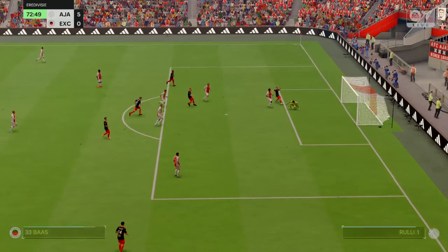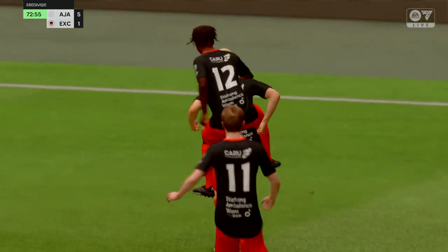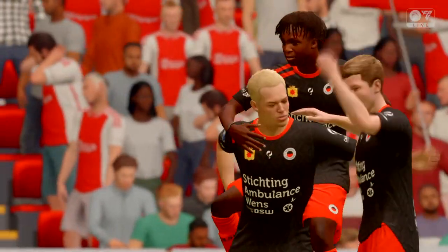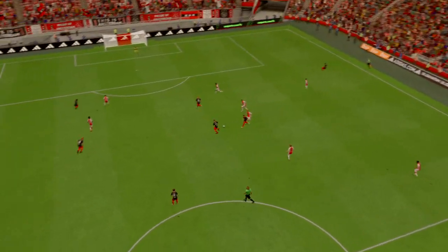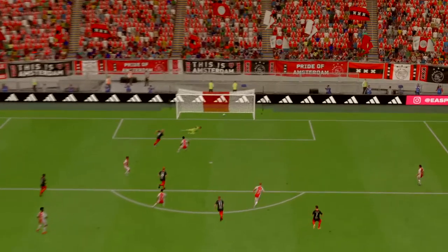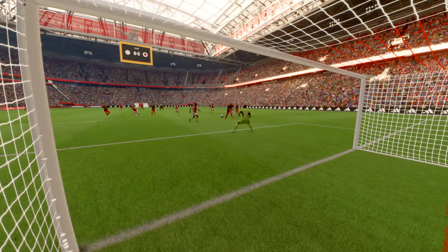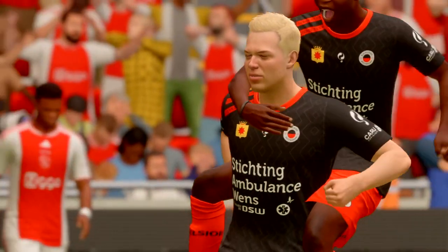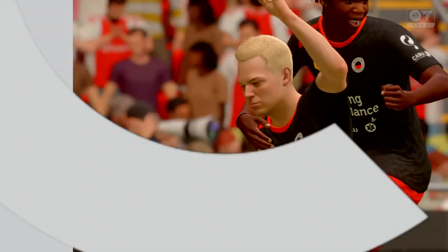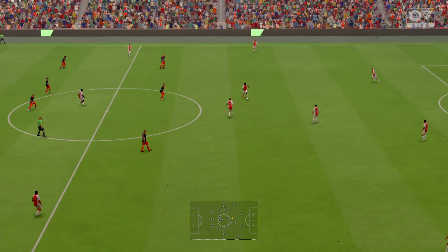Trying to open up the defence. There it is! A fantastic goal, and no wonder he's off celebrating. Well, it's a very simple finish in the end, but his movement was really good. He just found himself a bit of space in the box when it mattered most. A glut of goals. 5-1 it is.